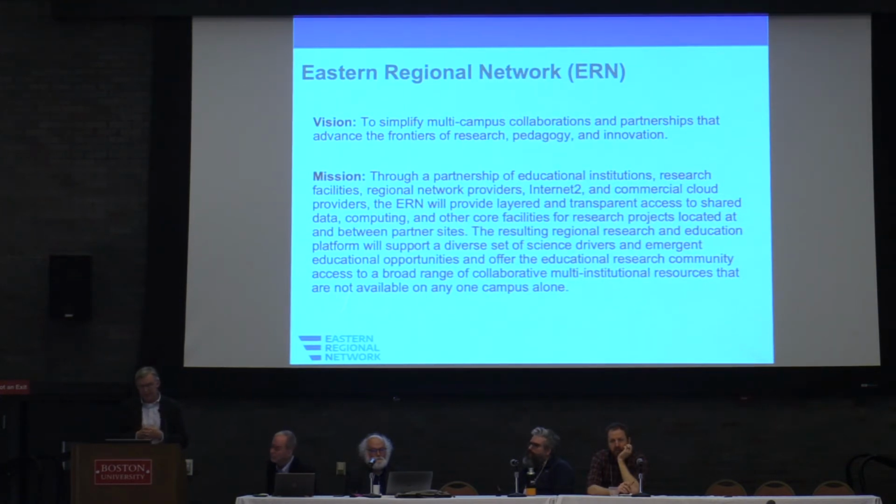And the key to all of this is that we're all building out our systems on our campuses. They're all heterogeneous. And so how do we take advantage of that? And so the last one says, a broad range of collaborative, multi-institutional resources that are not available on any one campus alone. We have to do this together.